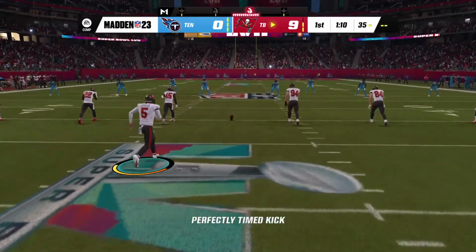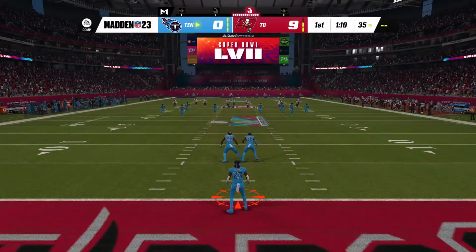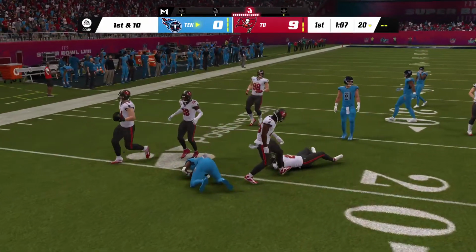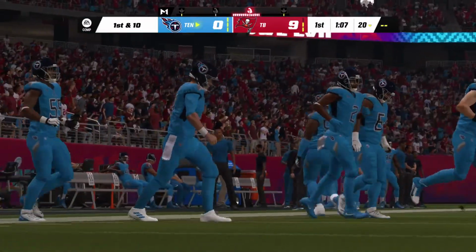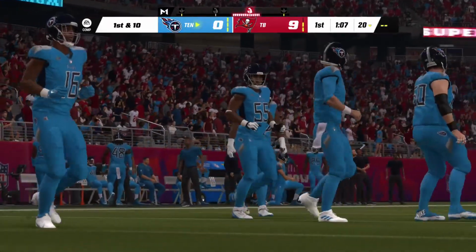The kickoff team on the field now as they will send this one away. This fielded right at the goal line. And his guys will get the football right at the 20-yard line. Now this offense back out and set to go for their next drive. They trail early on in this Super Bowl as they come up 1st and 10.